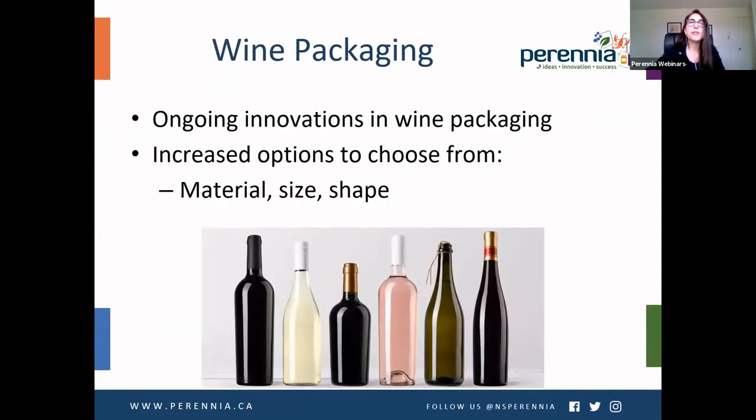And today's topic looks at canned wines. If we take a general look at wine packaging, we see that there is an ongoing trend of innovation in wine packaging, and there are different reasons behind these trends. For example, the increased awareness of being sustainable changed some of the materials used in wine packaging and made ways to find materials that have lower carbon footprints than glass.